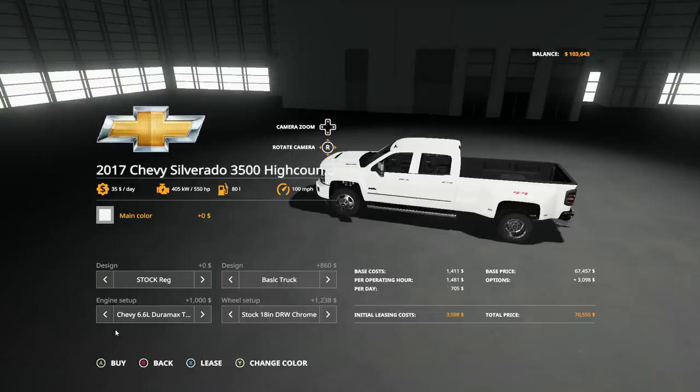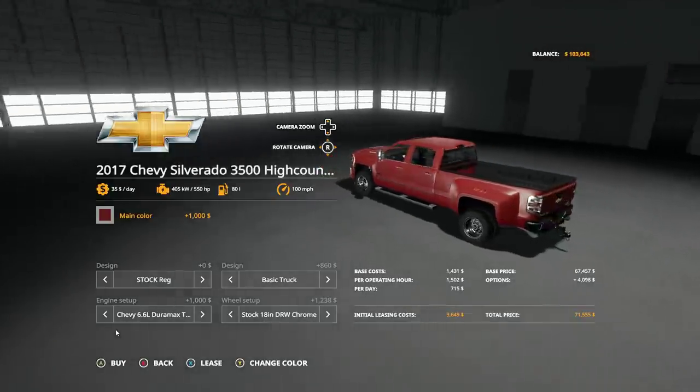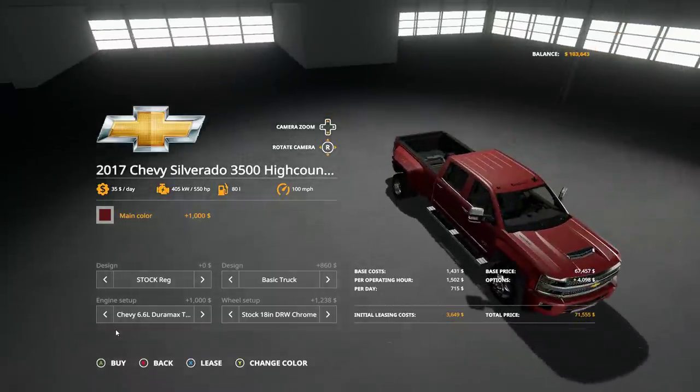So let's go ahead. The main color, we're going to change that. Wow, there are a lot of colors available. Hot pink, how does that sound? Not. You know, Micah had that really cool color, the crimson. Let's see what that looks like. Not sold on that. Boy, is that a good-looking truck, though.